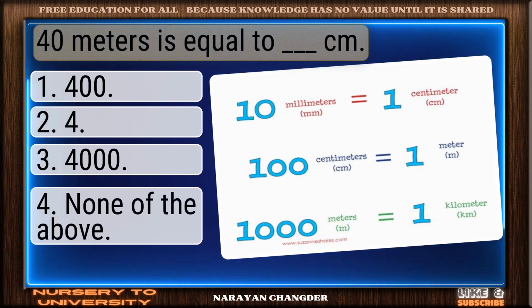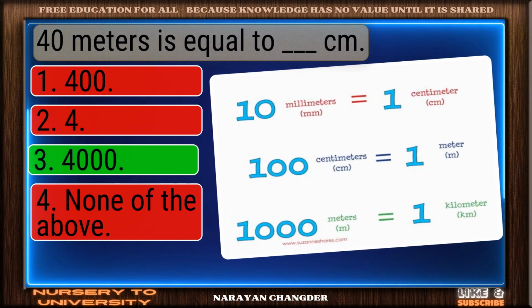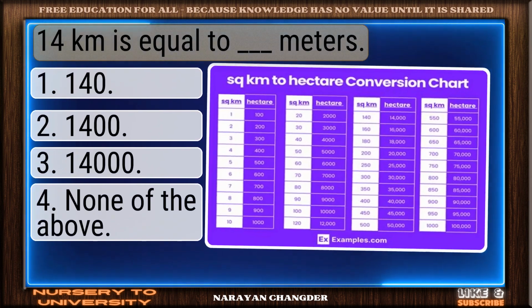40 meters is equal to dash cm. Good thinking. 4000 is the right answer. 14 km is equal to dash meters.